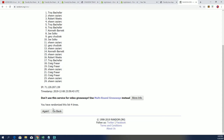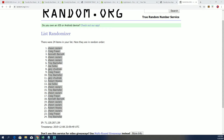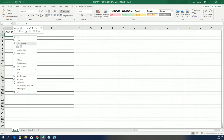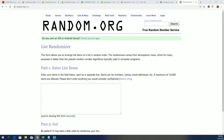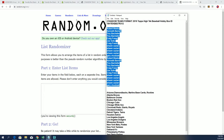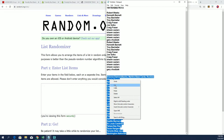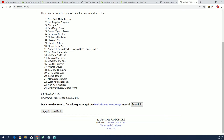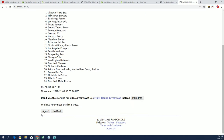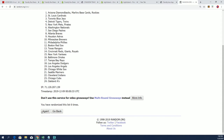There's 12 spots and 2 teams per spot. So 7 times here. Lucky number 7. Seven times through. Good luck getting some of the best teams in high tech baseball. Hope. Lucky number 7.